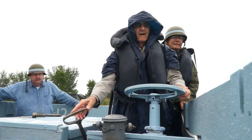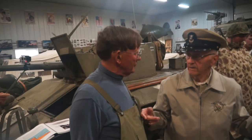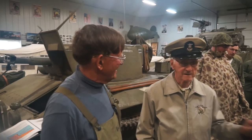Telling Dave on the way up here, we used to make a lot of flying moors. You know what that was? A flying moor. Oh, mooring coming in? Yeah. You come in at flank speed, and when you get alongside the dock, you back her down full and rev her up. Tear everything apart.